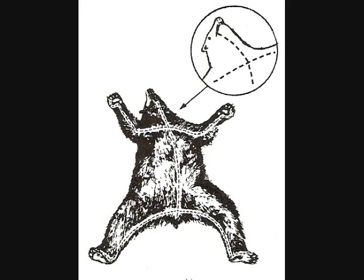Step 5. Remove as much flesh as possible from the hide, then rub salt in thoroughly. Step 6. Dry the hide, making sure to dry it in the shade, not the sun.